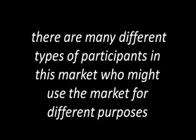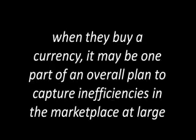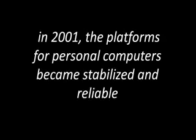There are many different types of participants in this market who might use the market for different purposes. Hedge funds, for example, may have a more complex strategy, so when they buy a currency, it may be one part of an overall plan to capture inefficiencies in the marketplace at large. Multinational corporations may be exchanging large sums of currency for payroll. Commercial banks might be protecting the value of their assets, hedging a drop in one currency value against the rise of another.